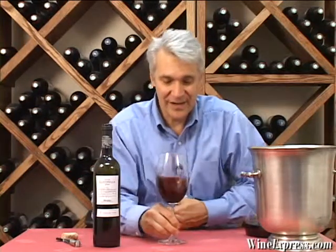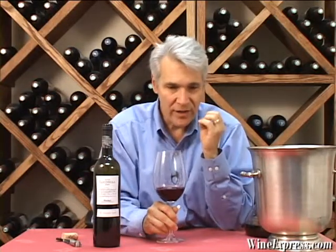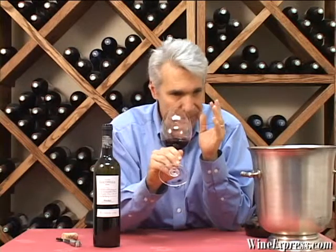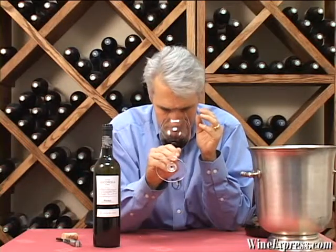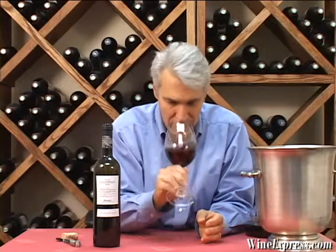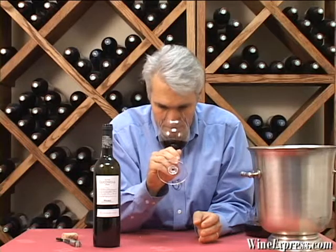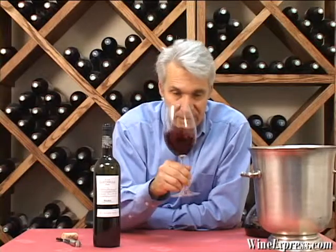The nose on this is really nice. It's bright, it's spicy, and there's sort of berry, cherry fruit coming off of this. There's a little bit of raspberry, blueberry, but then sort of a spicy edge to it. A little bit maybe cedary and maybe sassafras. Some little hints of mineral notes, little flinty notes maybe. Now I'm getting a little bit of chocolate coming under there. Very nice. Let's taste it.